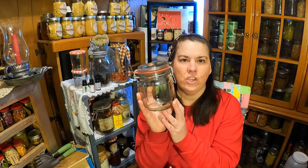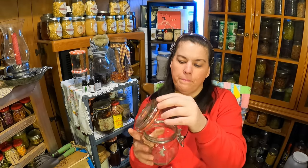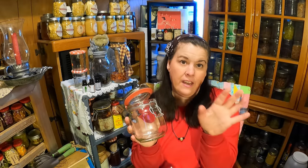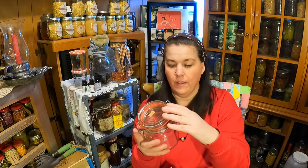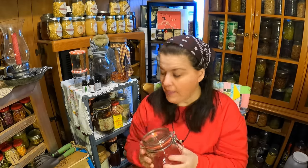All right, I got 1 other thing. And I paid $1.50 for this, but on Amazon, they want so much money for these. And I got a Wick jar. So a Wick jar is a jar with the rubber lid. People use these to can in other countries. I don't know nothing about that, but I'm glad for it. It was $1.50, but I needed it for an upcoming project.